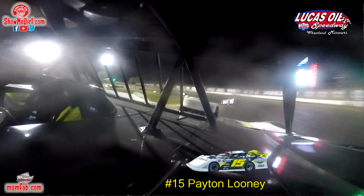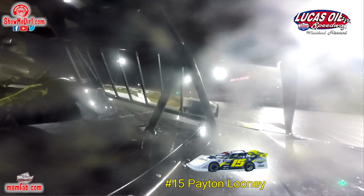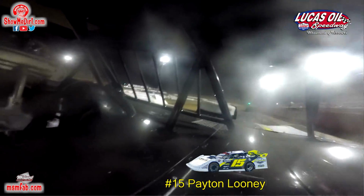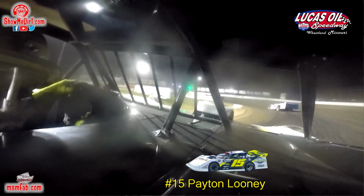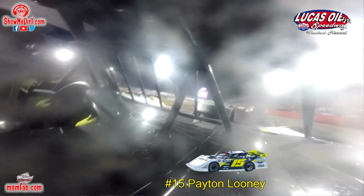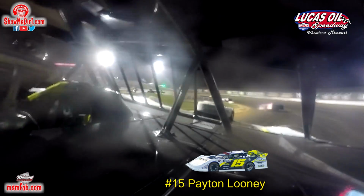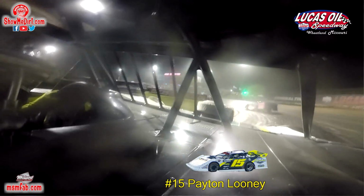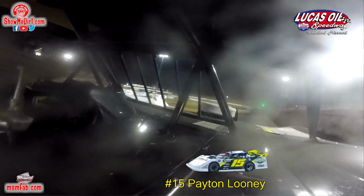Strickler, does he have something in that number 8 Longhorn down the back straightaway into turn 3? He's going to the top shelf. Here comes Strickler out of turn 4. He's still in control right now with 15 to go. Looney right now behind still Kyle Bronson, about 4 or 5 car lengths behind him, so traffic not a problem, but Strickler still trying to make that top work as they come out of turn number 4.